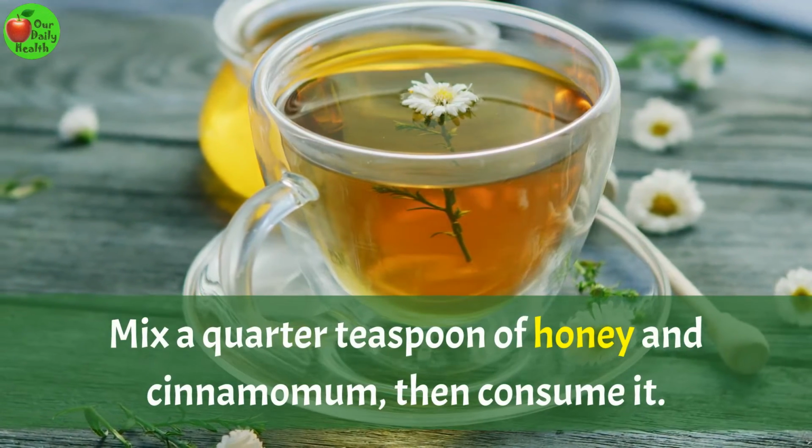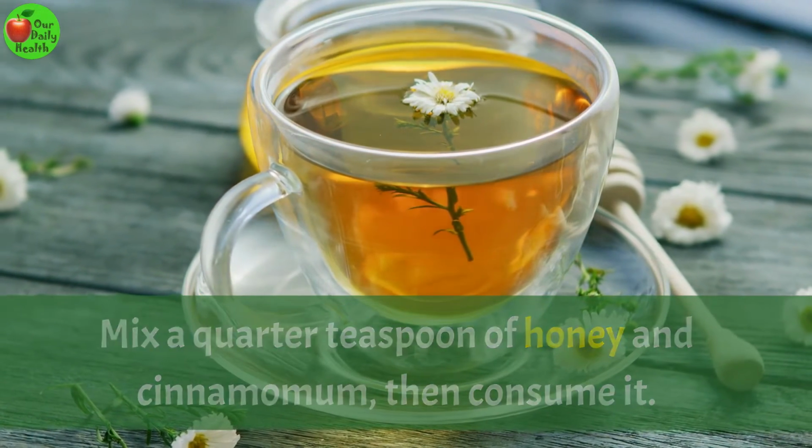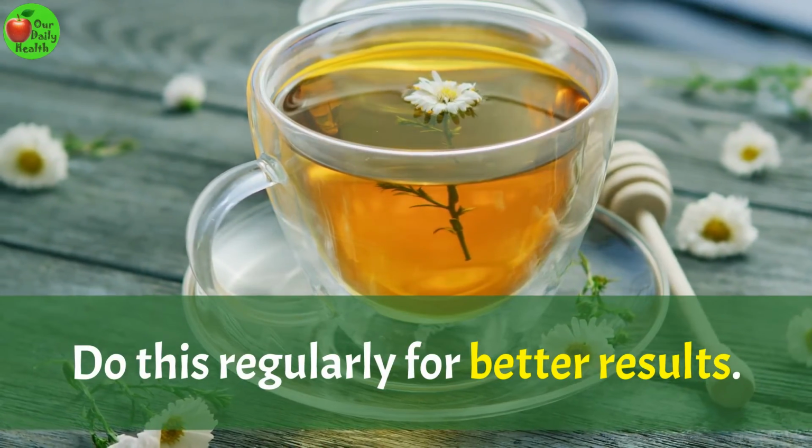Mix a 1/4 teaspoon of honey and cinnamon, then consume it. Do this regularly for better results.